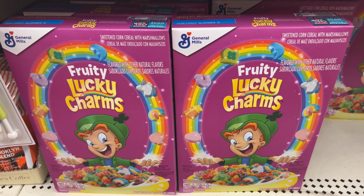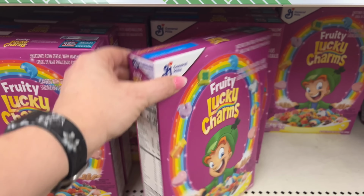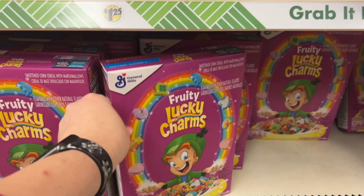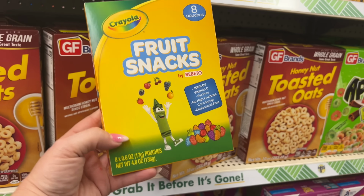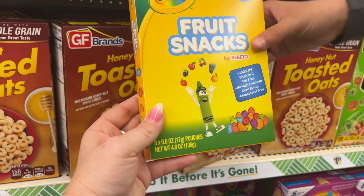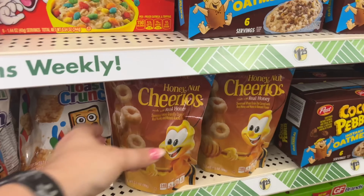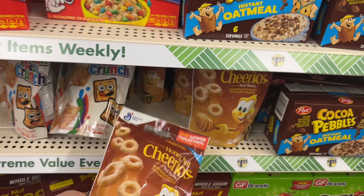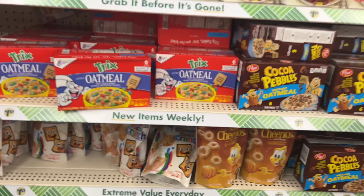So that's really cool. Fruity Lucky Charms. Ethan said, Mom, we're picking up a box. I'm like, ooh, good find, my love. We love when we get these brand name cereals for $1.25, General Mills. Definitely a great deal. Ethan wants to show you the Crayola, 8 pouches of fruit snacks. Of course, he's looking for all the goods. You know, I haven't seen this in a long time. The Honey Nut Cheerios, lower cholesterol. The little snack pack, I call them cereals. So that's really cool. Some great cereal, good food stocking here.